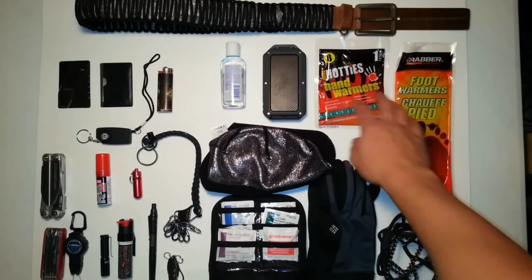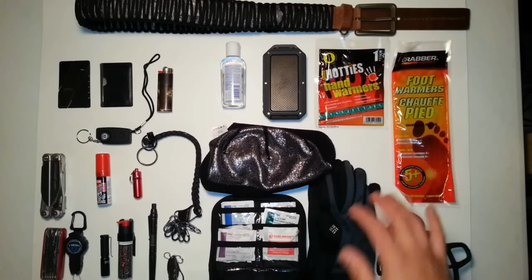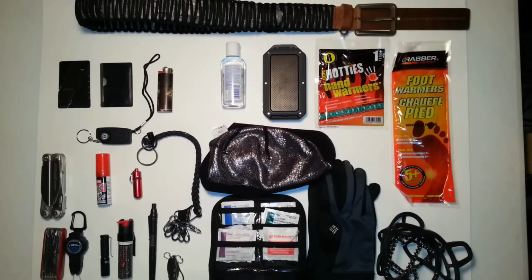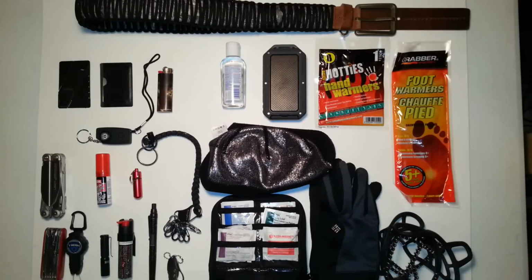Foot warmers and hand warmers, these could be lifesavers, literally. Your feet and your hands are usually the things that get choked out first to the heat. The body tries to protect the core, so your finer motor skills are impacted. And especially if you have to walk long distances, foot warmers can make a huge difference. Now, obviously, gloves and a toque are pretty obvious things for most Canadians.